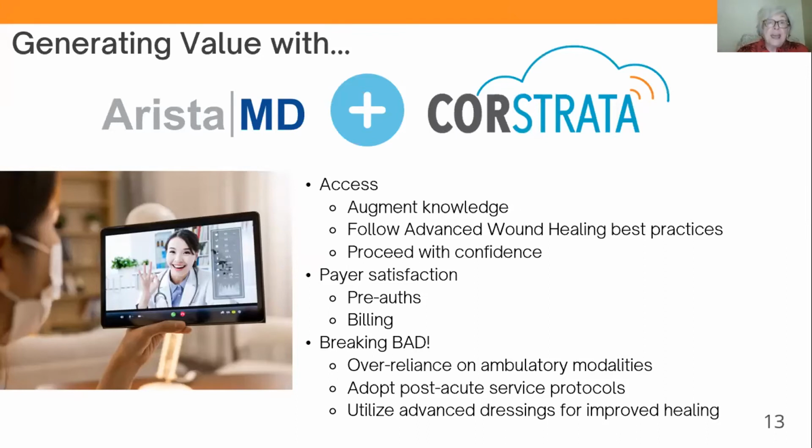Where you can generate value with Arista and Corstrata is in access to augment knowledge, follow advanced wound healing best practices, and proceed with confidence. Okay, that's the access piece. We just talked about that. But then payer satisfaction. Payers really are looking at what we're doing now. They like for us to see patients through telehealth. They are giving pre-auths, and they are starting to do more billing. So what we're seeing is that the payers are seeing the value.